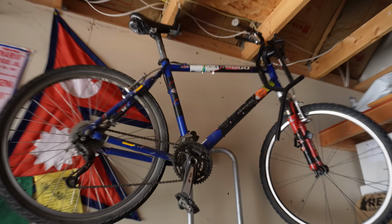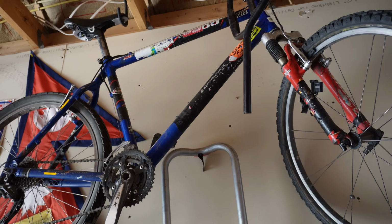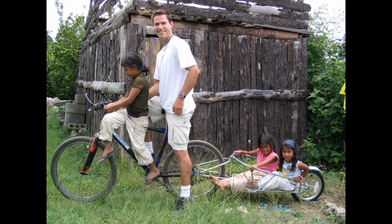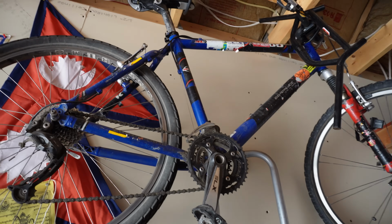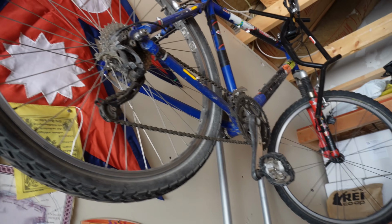Next up, I'm gonna show you this bike, the Trek 8000. This one is near and dear to my heart. This is the bike that I rode home from Honduras back in 2005. I bought this in Honduras when I was a Peace Corps volunteer from a US aid worker who was leaving after finishing his project, and he sold me this for 500 bucks.